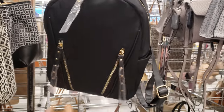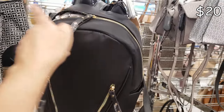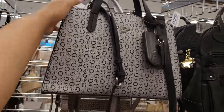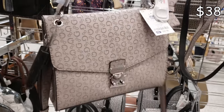Guess black backpack, it is going to be $20. You get two zippers in the front, and then your large one on top. Guess, okay, we've seen this one before, and they want $38.